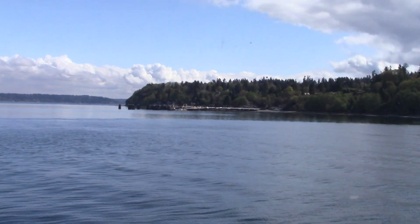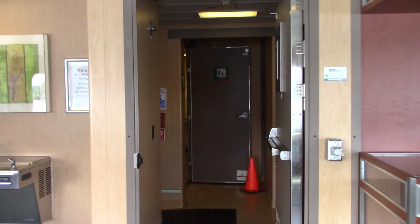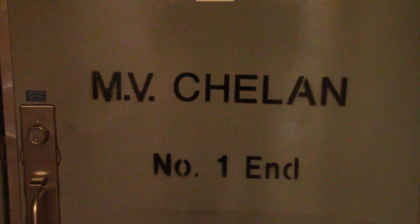There's Vashon Island over there. No, I'm not going into the restroom. Down, down, down. Oh, this hallway is very dark. Chelan. Every time I see the name Chelan, I'm gonna say Chelan. Oh, sorry.